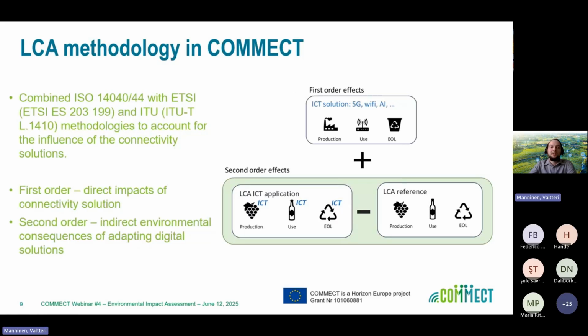So next about LCA methodology in COMMECT specifically. So with basic ISO standards, ETSI and ITU standards were used as complementary guidelines in COMMECT methodology. Due to these guidelines, environmental impact assessment is implemented like it is defined in this figure. Effects are divided into first order and second order effects.